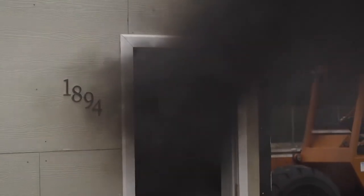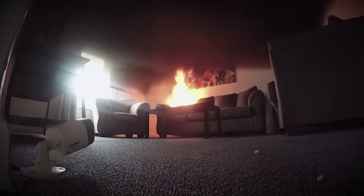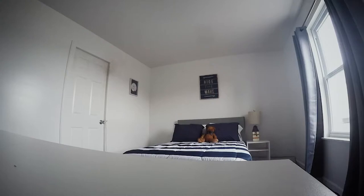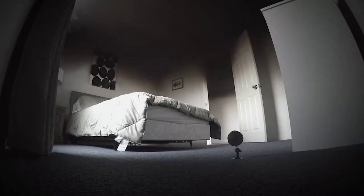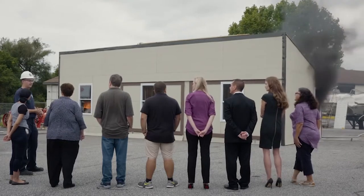Smoke's coming out. What a lot of people don't realize is that the furnishings in our homes today are made of synthetic materials, so they burn so much faster than your old natural cotton-filled furnishings used to. The statistics that we've seen through our research is that about 40 years ago, you had about 17 minutes to get out of your house after the smoke alarm sounded. Now you have less than 3 minutes.